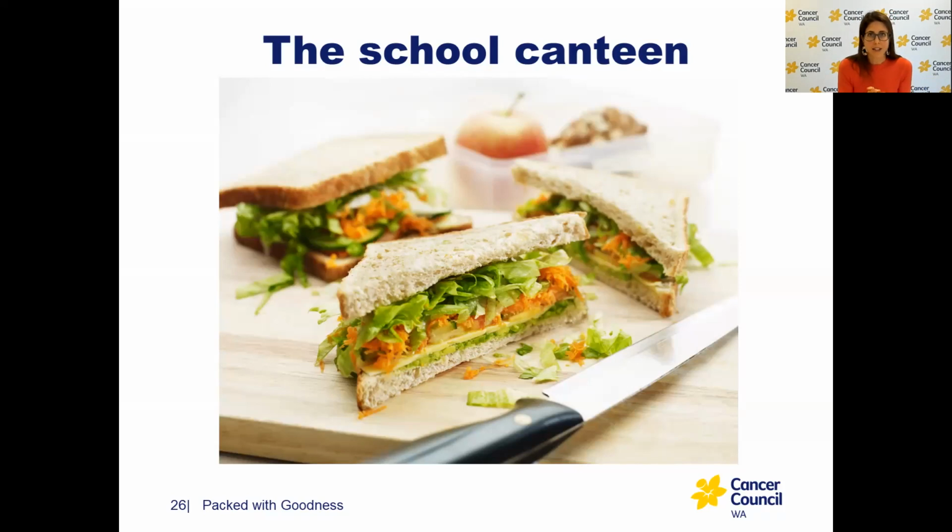Also, we suggest that you help out in the canteen if you can, even if it's just one day of the term or one day of the year. You can meet new people, get to know those that are in your community. You can find out what's on offer in the canteen, which gives you even more awareness when you're helping kids order. And you can also share ideas, tips and tricks of your own.